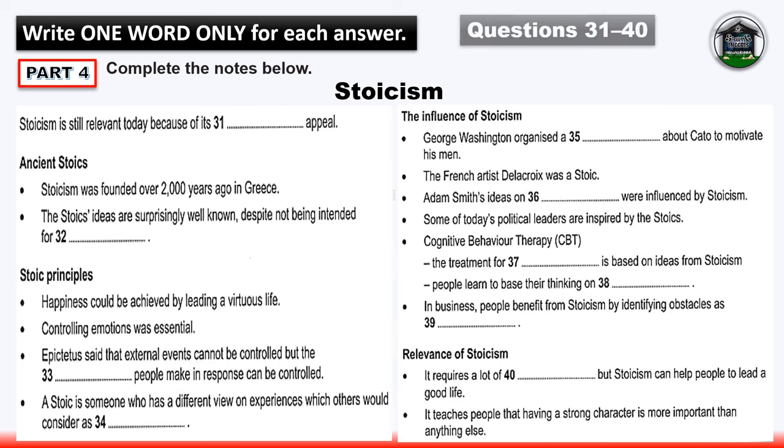That is the end of the listening test. In the IELTS test, you would now have 10 minutes to transfer answers to the answer sheet.